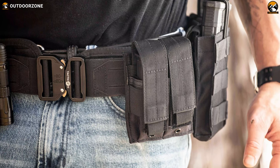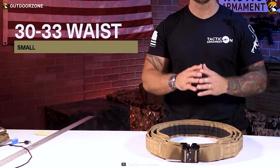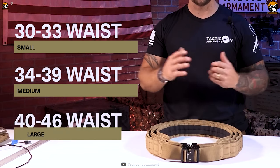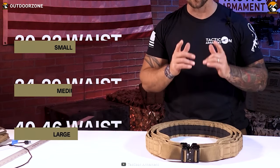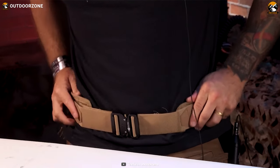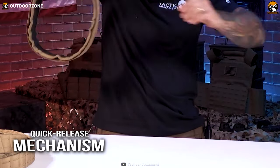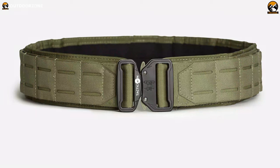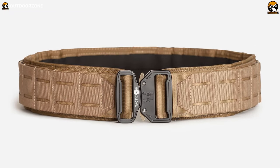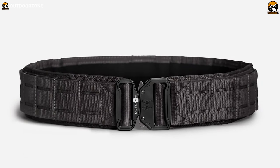gears, and med kits. Thanks to its laser-cut molds, you can find your desired size as Tacticon provides different waist size options, starting from 30 inches and has a range up to 46 inches. The belt amazingly boasts a metal Cobra buckle, which is rare at this price range. The Cobra buckle features a quick-release mechanism, allowing you to unlock it rapidly when needed. That said, with heavy-duty fabric, an amazing buckle, versatile size, and a lifetime of warranty, the Tacticon Battle Belt becomes the prime choice for tactical users.